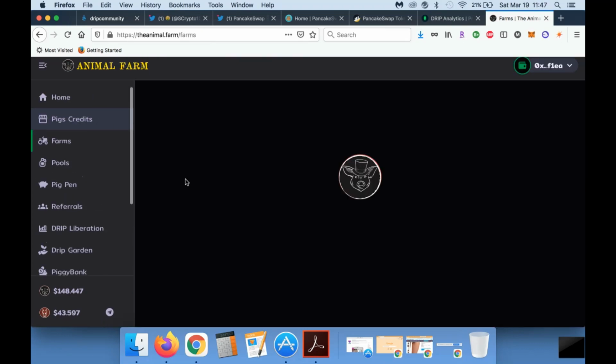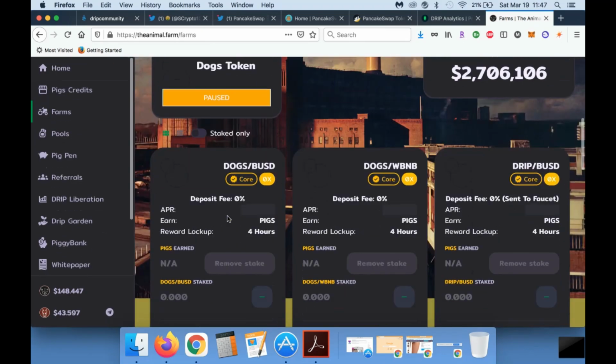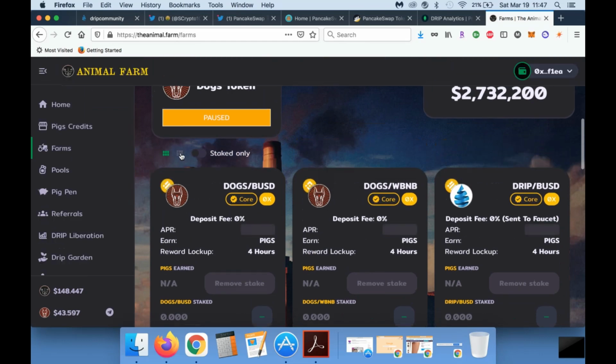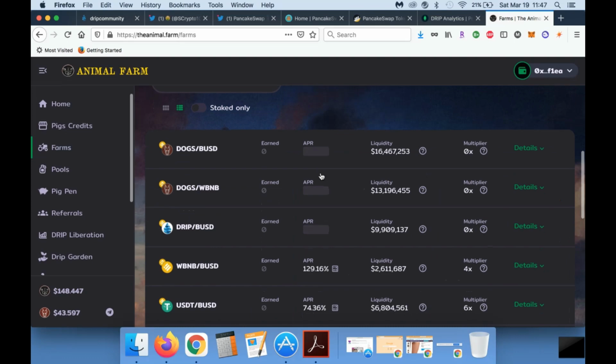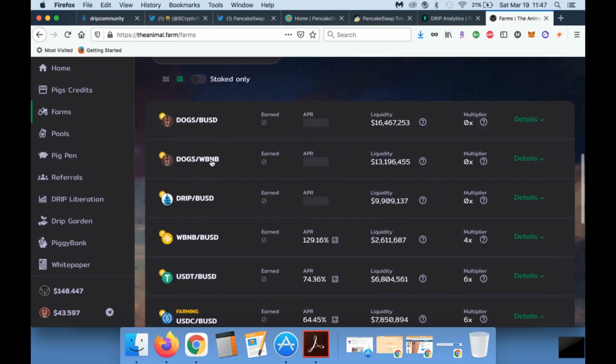Now, the farms. With the farms, what I have found works is if you put this here in list mode, you are able to withdraw your LP. As you guys can see, I've already done that. I was in the dogs WBNB pool and the drips BUSD pool. I've already pulled my LP from there, and I have taken those rewards and put them into the pigs credits, which is the exact same as the single pigs that I got from the pig pen. So that's how you do that. That's all you have to do: come here and you'll be able to withdraw your LP.